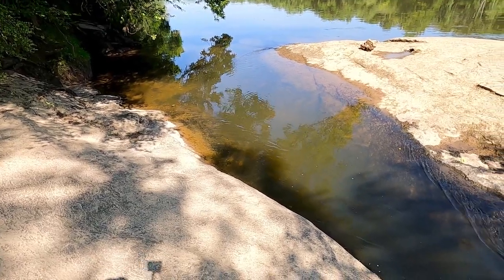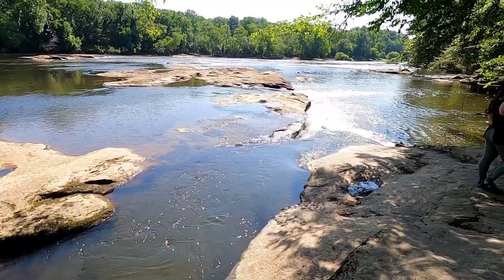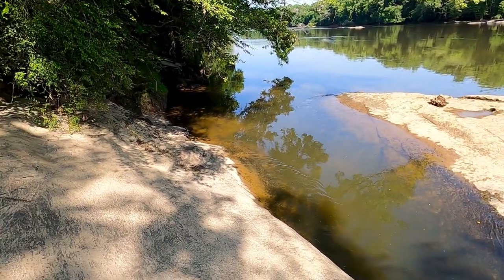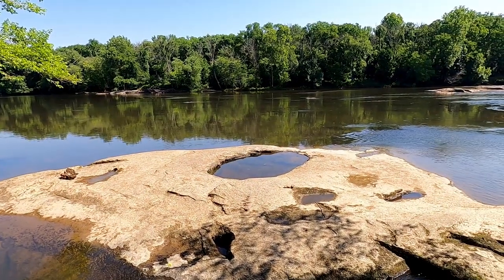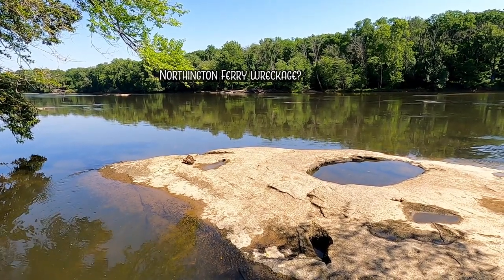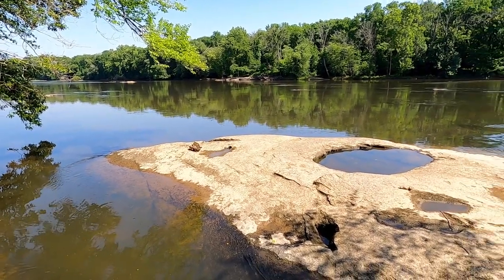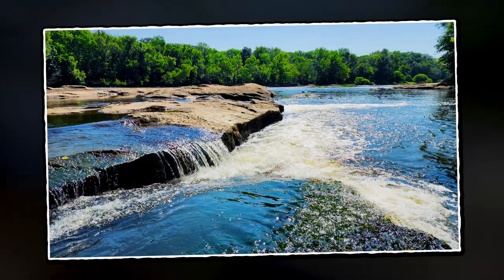Right here, you can see one of the channels between these rocks as it flows down on its way toward the Atlantic Ocean. And so right through here would have been a great place to set up a fish trap, hence the name. Now, I can't see it, but just across the river here are the remains of the Northington Ferry lock and dam that would have made navigating this part of the Cape Fear by boat simpler and safer. But again, a hurricane knocked all that out in 1859, and they just never rebuilt it.